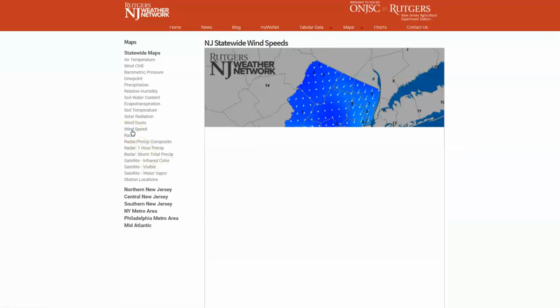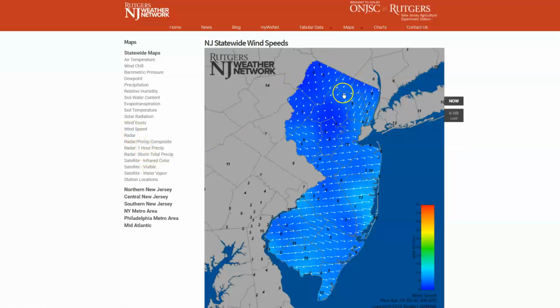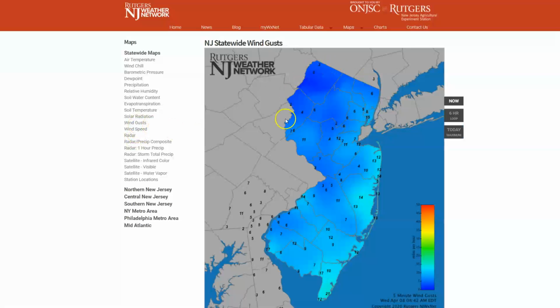Let's take a look at the latest wind speeds here. They're out of the north across northern New Jersey, and they're out of the west across central and southern New Jersey. This is because the frontal boundary is still stuck in this position here, so it hasn't gotten through northern New Jersey yet. And it's going to be another mild day today, but there's going to be lots of clouds around. Let's take a look at the wind gusts. They're not too bad. They're pretty calm over northern New Jersey. They're a little bit steadier and heavier through central and southern New Jersey, and especially, once again, along the coast.